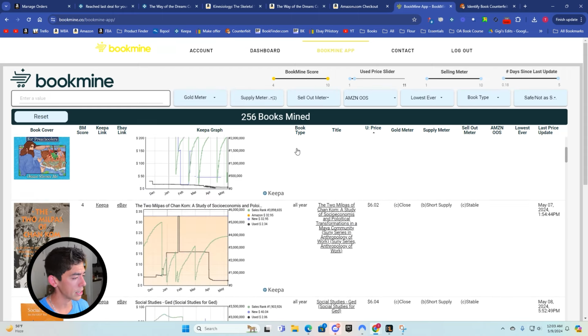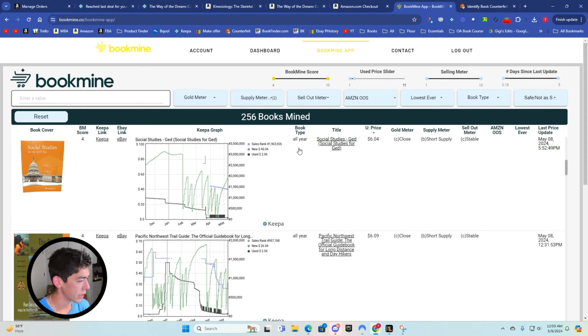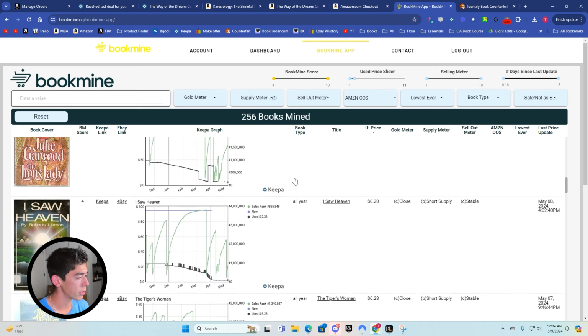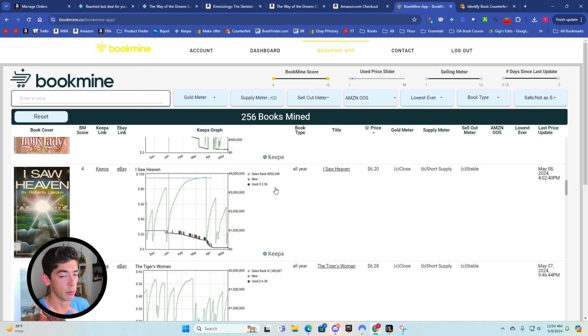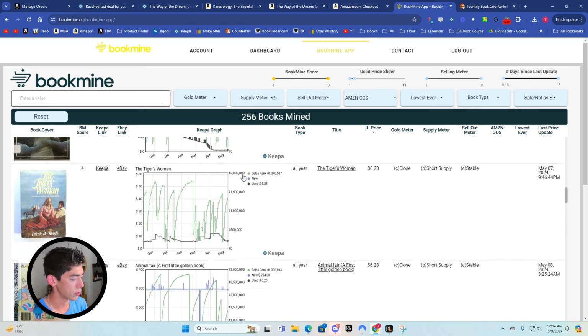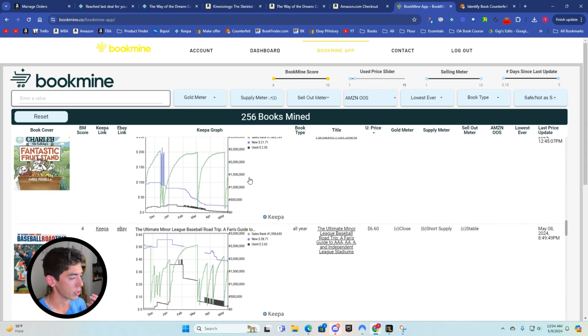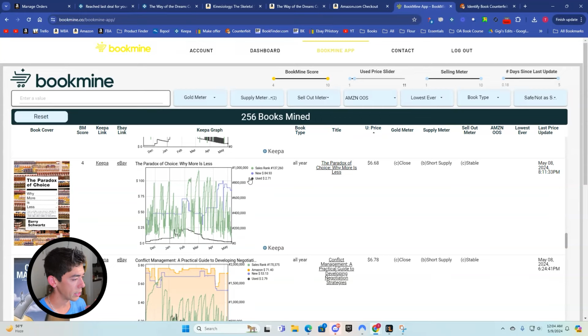Essentially, we're just going to look at, okay, are there any books that immediately catch our eye? So I see a book like this, you can buy it for $6. It looks like it's had some sales in the 30s. Looks like it was a little bit lower in the past. Maybe there's some seasonality to it. One thing that I love about BookMine, by the way, is that you can actually just see the Keepa graph as you're scrolling. And so you can use this pattern recognition to find books where you're like, okay, absolutely, let's go ahead and take a look at that book.